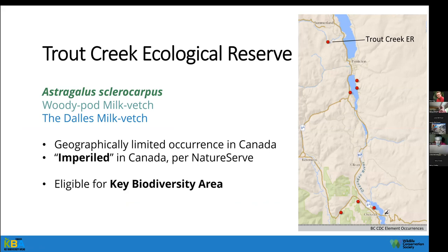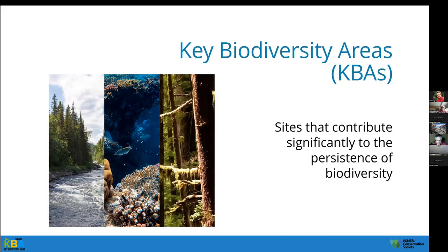Woody pod milkvetch is also so unassuming that it is not listed by the Conservation Data Centre, nor is it assessed by COSEWIC, the national scientific body that assesses all species and taxa at risk in Canada. NatureServe ranks it imperiled nationally in Canada. If you're familiar with NatureServe rankings, that's an N2 ranking. Along with the limited distribution in Canada, this is sufficient to qualify Trout Creek Ecological Reserve as a key biodiversity area. So what exactly is a key biodiversity area?